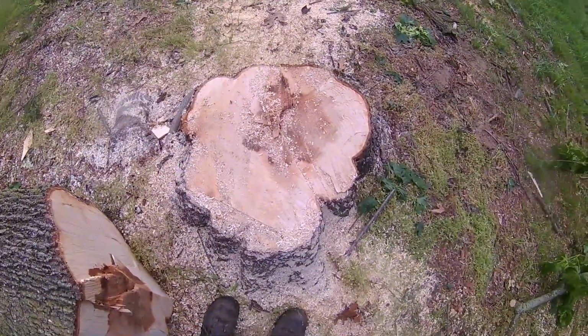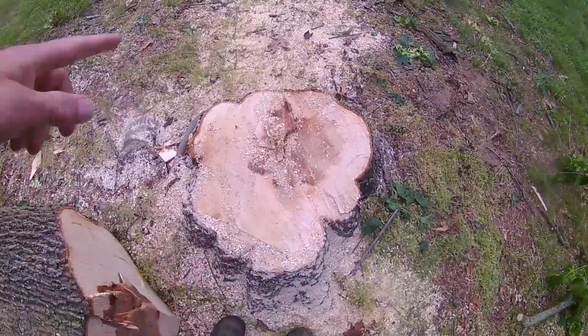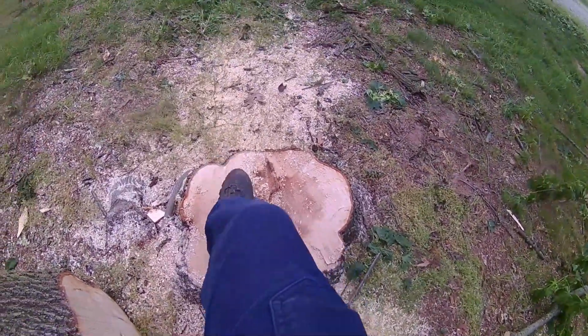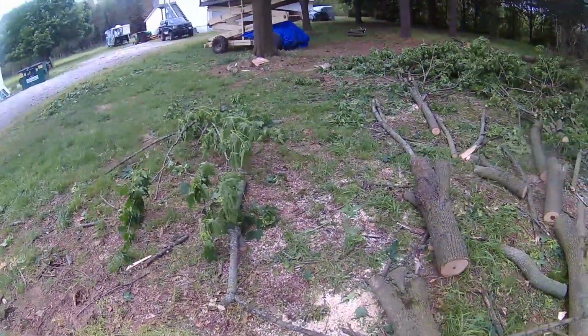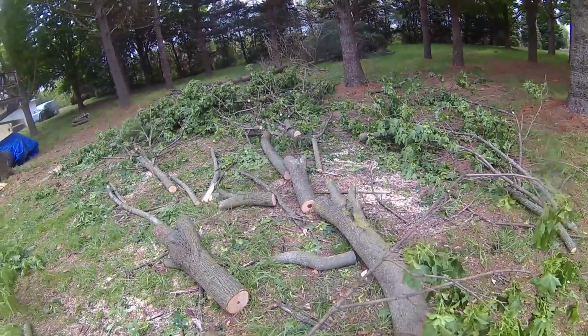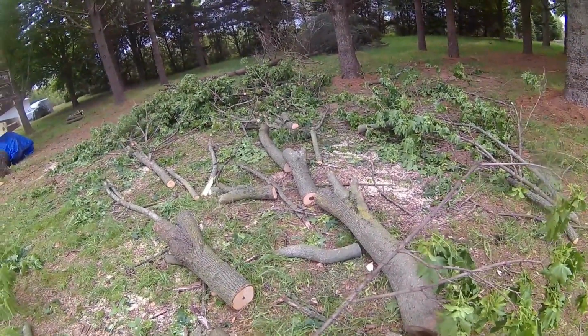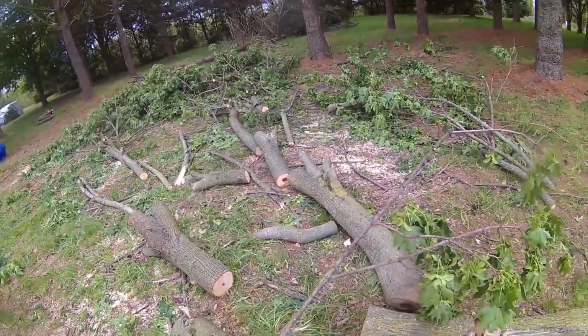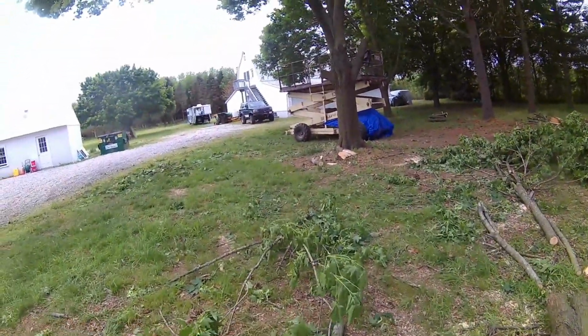Bigger than what my Echo could handle. I had to go at it from two sides. As you can see, the width of that thing was quite a bit more than 20 inches of my blade or chain that the bar is on my Echo. I gotta get this stuff picked up, moved out of here so I can move on to the next, which is this one.